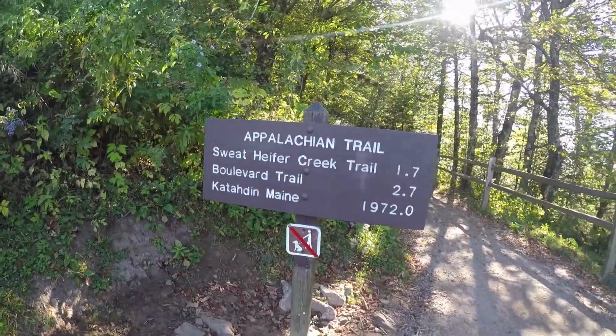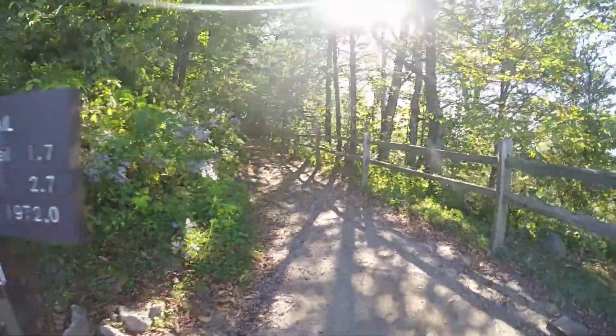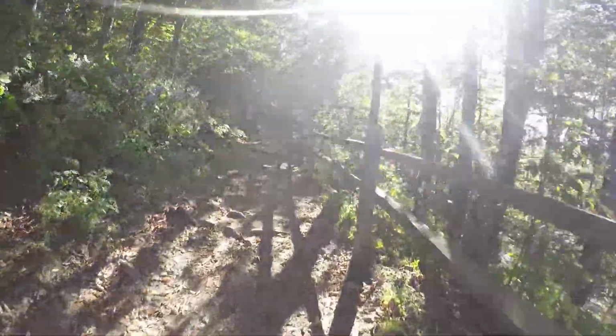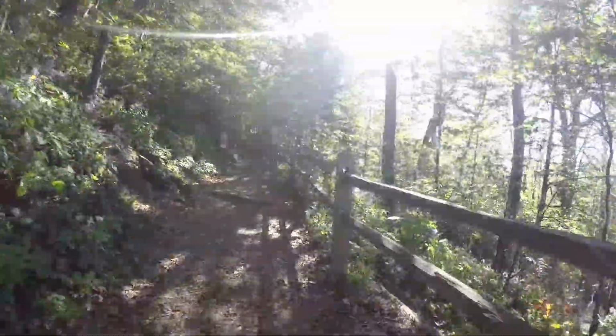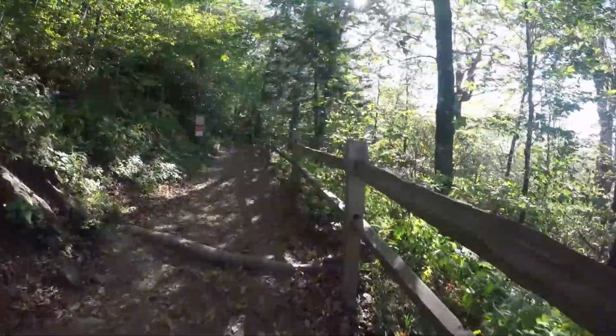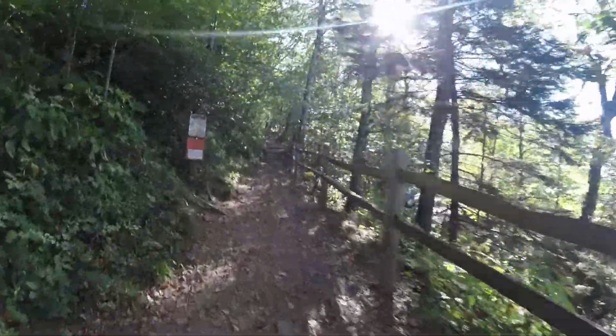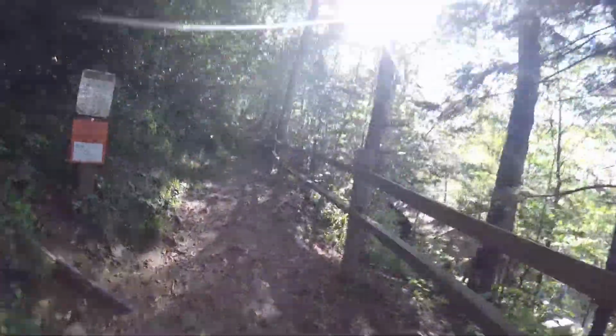All right, guys, just getting started. So we're going to hike on down this way. Haven't done any hiking actually in the Great Smoky Mountains, so really excited to get out here and enjoy this weather. Today is Thursday, September the 26th.